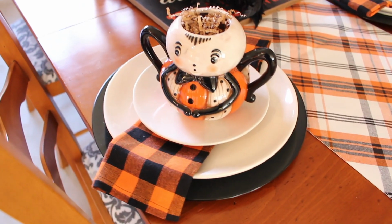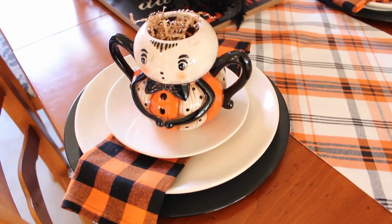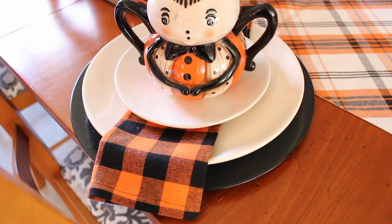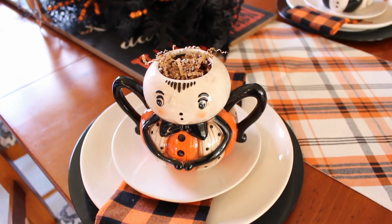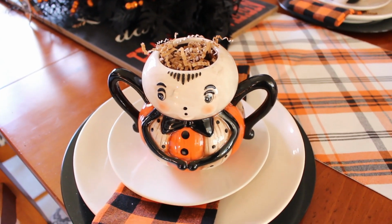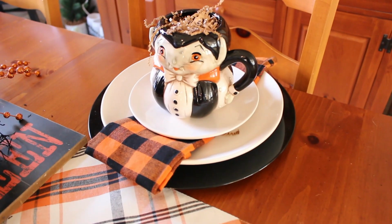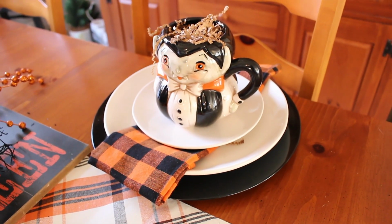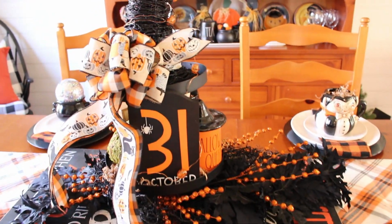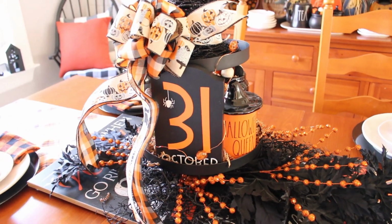The place settings are very simple. I just have a black charger plate there with some Rae Dunn dishes, a very simple black and orange check napkin, and each of the place settings have a Joanna Parker mug. This one is a little spider. I have the vampire mug on this side, and I think this is just perfect for a very simple spooky dinner. The centerpiece for the table is all built around the two-tier tray that I got in my DECOCRATED box.